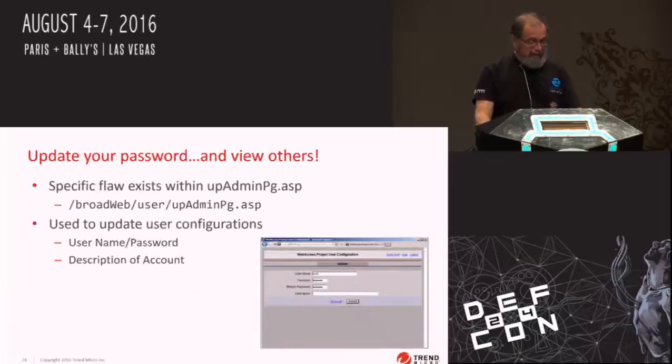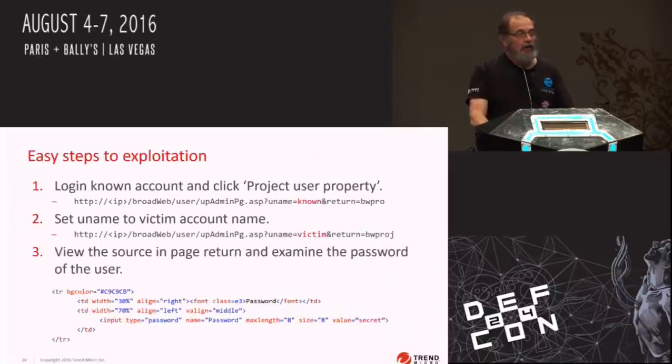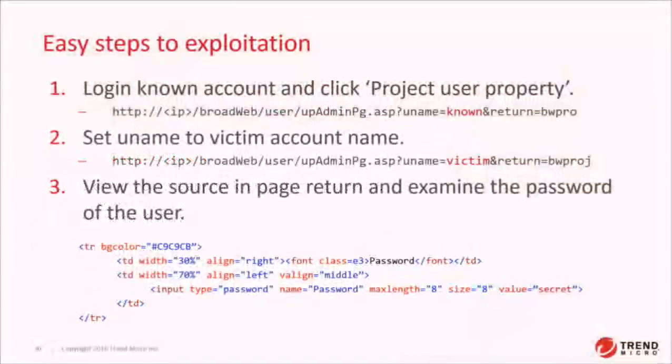And it's sort of fun. Basically they have an ASP script that allows you to change your username, your password, your description. And this is great, but it can be abused. The way you do it is you log into the account you have. So this is not anonymous; you have to have an account on the system. But then you can change the URL to give any other name and pass that in, and it will bring you back the password of the second account. Now, you can't see the password because it's got asterisks in front of it.